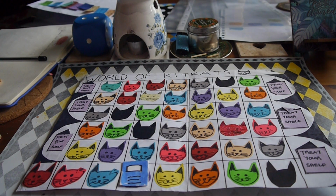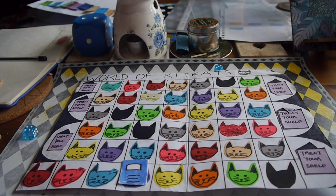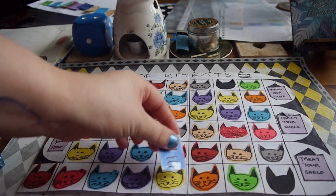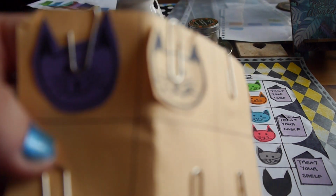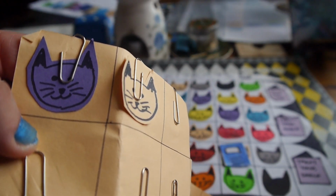And rolling for our second and final prompt for September, we have a 4 and a 3, 7. 1, 2, 3, 4, 5, 6, 7, a cream cat. Cream cat onto the board for our final prompt. So purple cat and a cream cat, and that is literally it for the month of September.